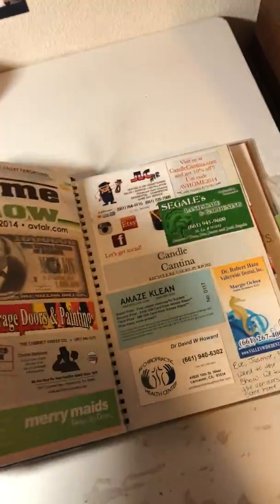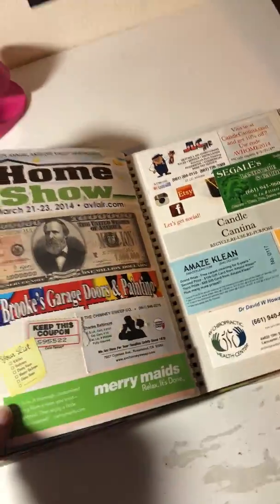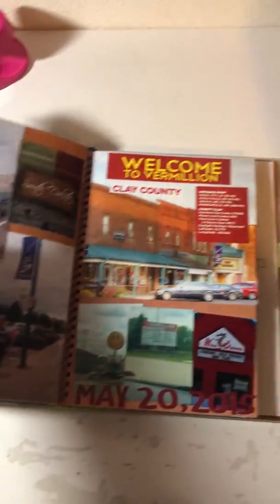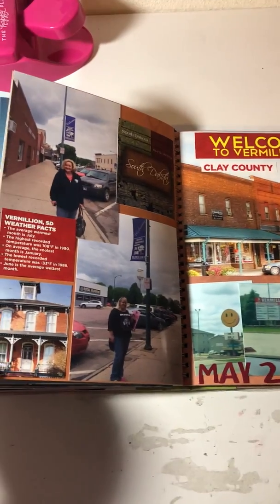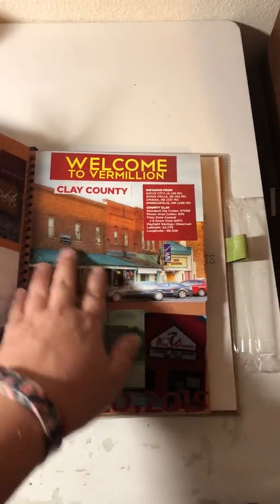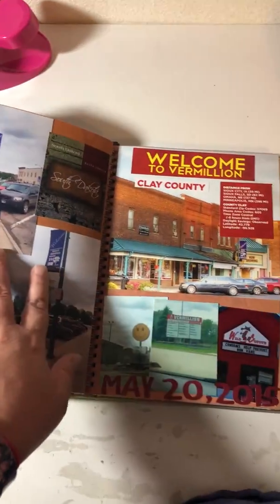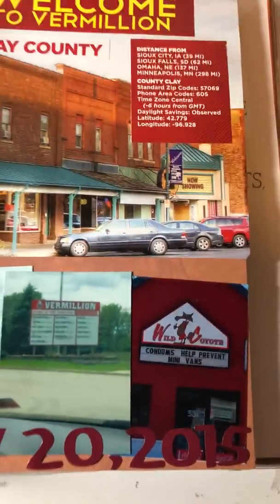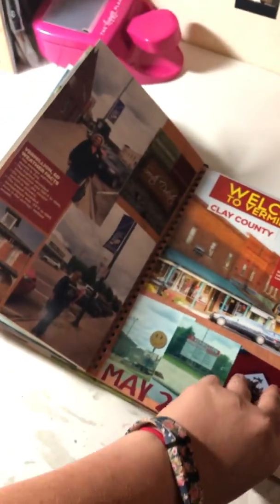We have these little shows at the fair. We went to a home show and I saved all the cards. From South Dakota, a little small town, and we were taking pictures with the Welcome to Vermilion, and these all were from the magazine, and then an inappropriate little sign that I thought was funny.